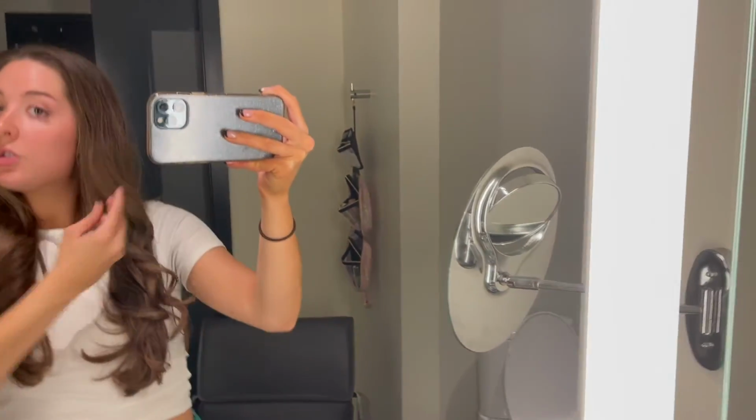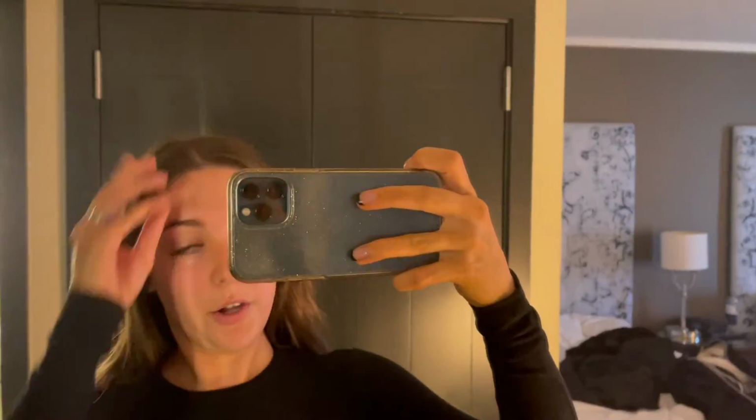So, also my hair has no volume. This is just low key tragic. I don't have my makeup on yet, so I need to do that. I'm gonna get dressed in my first outfit to drive over there. And yeah, okay, this is the first outfit.